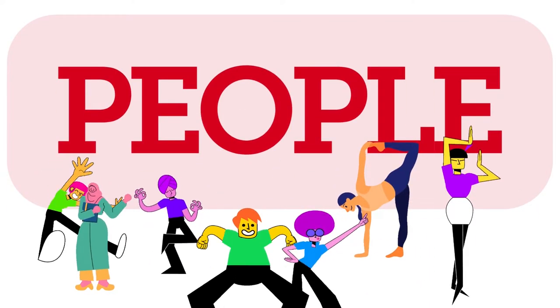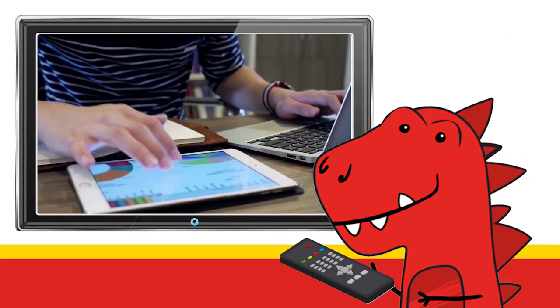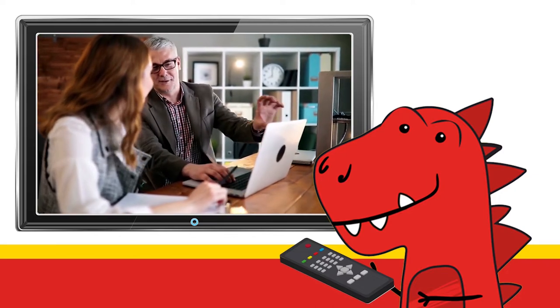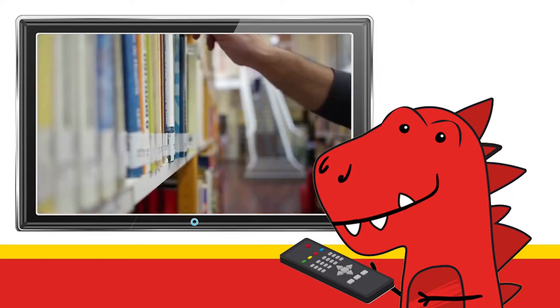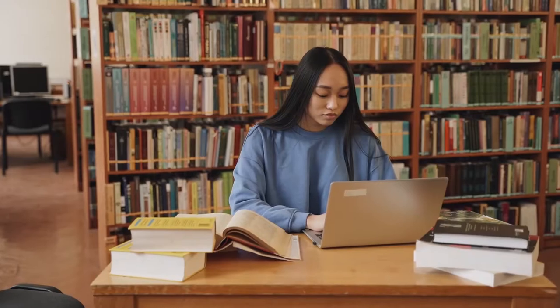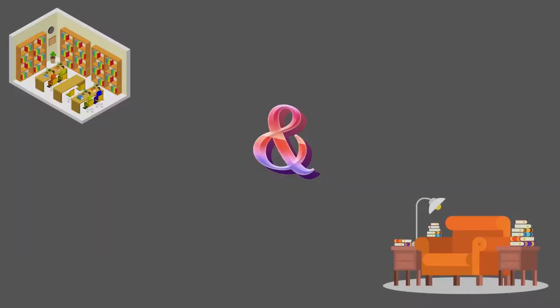Let's start with people. As a student at UCalgary, you will have access to our incredible library staff who are always here to help you. Whether you need in-depth research help, searching strategies, advice finding good quality information online, or just a friendly expert to chat with. You can also sign up for the My Librarian program to partner with a librarian for ongoing, personalized assistance throughout your studies at UCalgary.